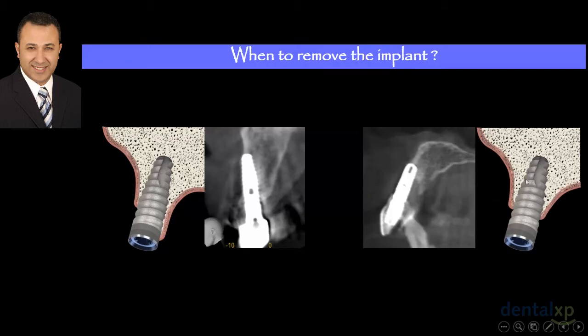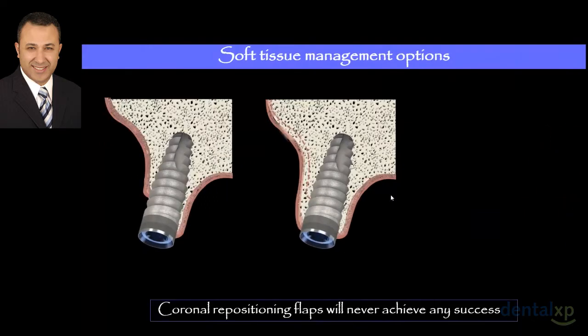But if you have such a situation, when both the labial and lingual plated bone have receded, this is a classic situation where there is no way to keep this implant. I think the best is to remove this implant, rebuild the tissues, and then come back and place another implant, or you place it at the same time.